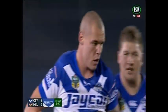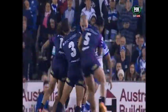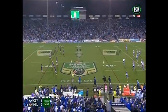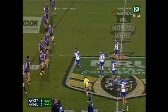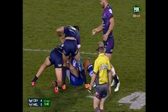He might be the new king of Belmore by the time this one finishes. Yeah, his first run was quite handy, but this one was special, wasn't it? Bounces out of 3 of them. Chambers, Proctor there. Did a 180 and then just kept going. Well, do you think playing Origin hasn't brought something extra to his game?